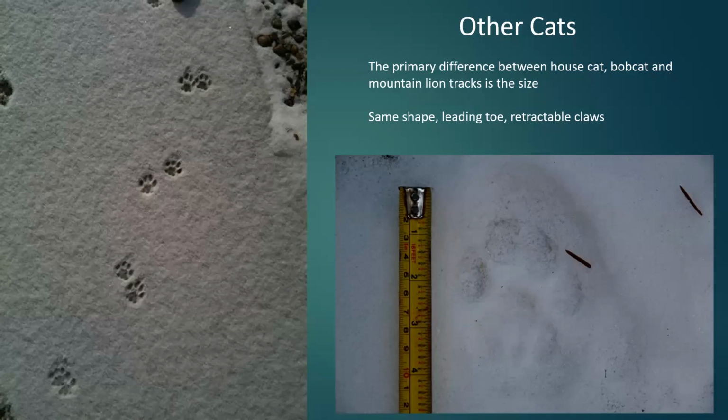And so if you lay your pinky across a track and it's right about an inch wide, you're dealing with a house cat, probably. If it's right around 2 inches wide, you're probably dealing with a bobcat. And then if it gets to about that 3 inches wide part, so your whole pinky is taking up the width of that track, now you're thinking mountain lion. So definitely use that for scale.